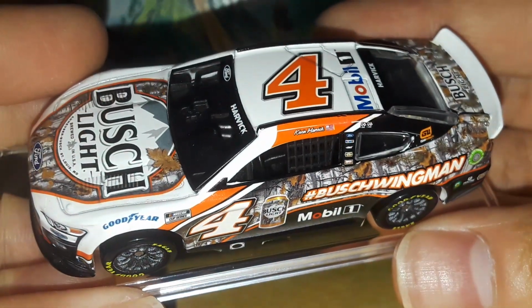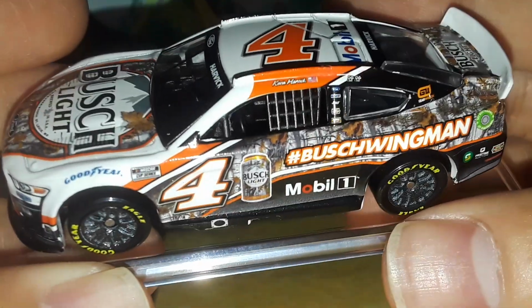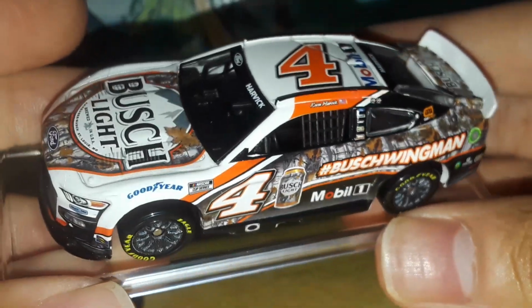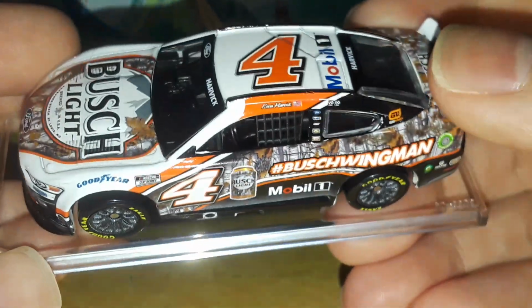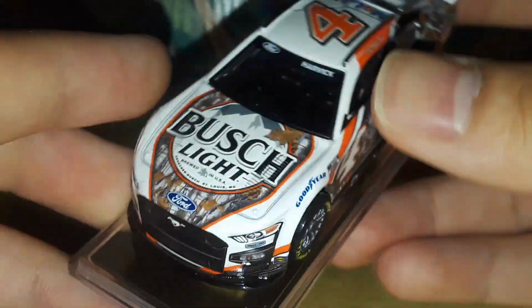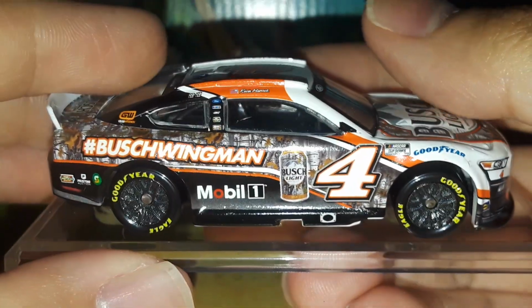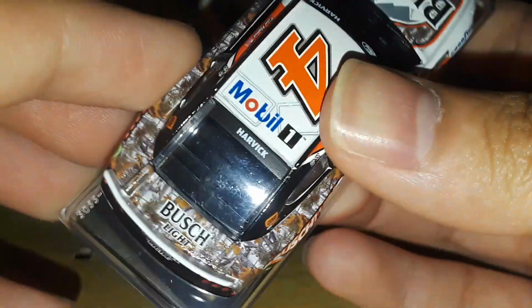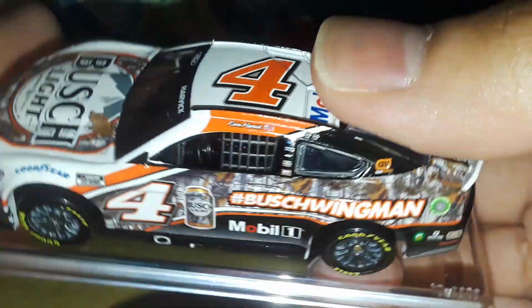And that is going to be it for the 2022 Kevin Harvick Busch Light hashtag Busch Wingman Ford Mustang for Stewart-Haas Racing. What a cool number 4. And of course, Harvick's going to be retiring this year in 2023, so his cars are going to go up in value. So might as well get as many of these as you can while you can. And this is definitely not a bad one to continue collecting with for Kevin Harvick.